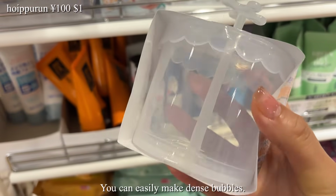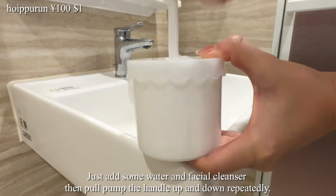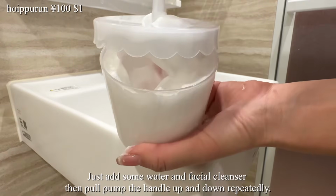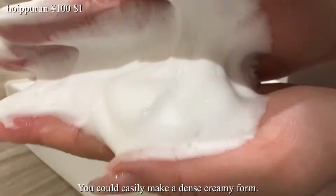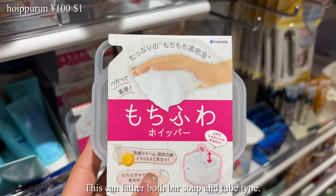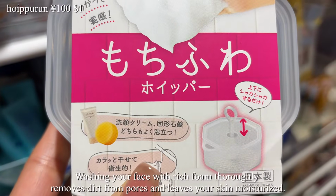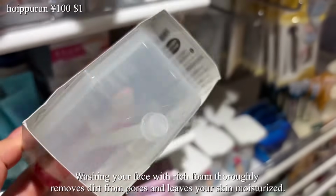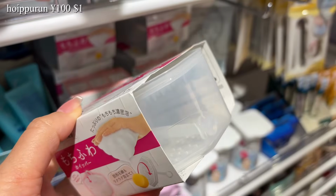You can easily make dense bubbles. Just add some water and facial cleanser, then pull the handle up and down repeatedly. You can easily make a dense creamy foam. This can lather both bar soap and tube type. Wash your face with rich foam thoroughly, which removes dirt from pores and leaves your skin moisturized.